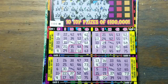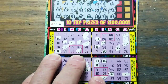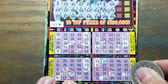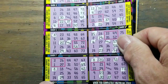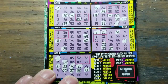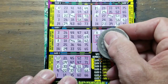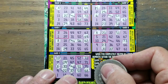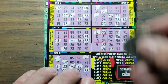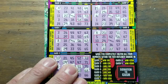Now we got all the 4s, 29s, and 30s out of the way. Sure looks like it. Well, that's the next three. 64, 72, and 56. Well, next three. 34, 49, and 65.